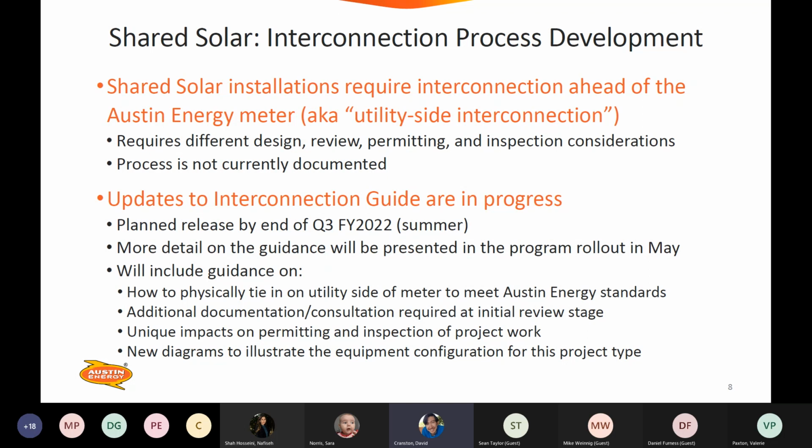So expect some more information on all these aspects when we present the program rollout, and then when the interconnection guide updates are actually published during the summer. It may not answer every single question you have about the aspects of building these interconnections, but we're hoping it at least starts you off in the right place, and we can provide further guidance as needed. This should at least set the process rolling for you.